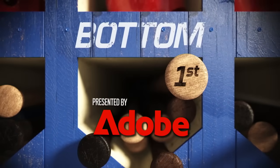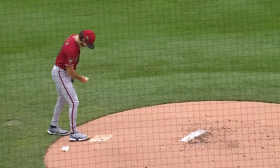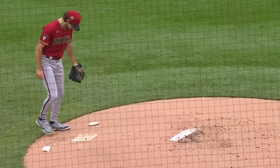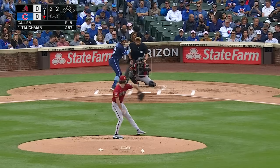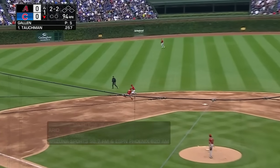Pham, strikes out Walker. And the 30th start this year for the right-hander Zach Gallen, who after three consecutive dominant starts last month, is coming off back-to-back clunkers, losses to the Dodgers and the Orioles his last two times out.